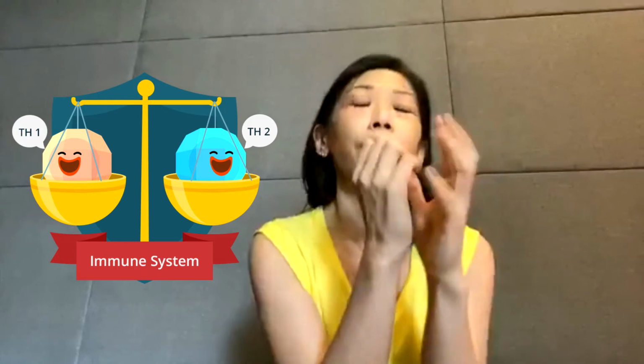So they tell the white blood cells, the T cell and B cell, this is the one. This is the one coming in. Please get yourself ready, full force. You activate the whole immune system. So that's how the whole thing works.